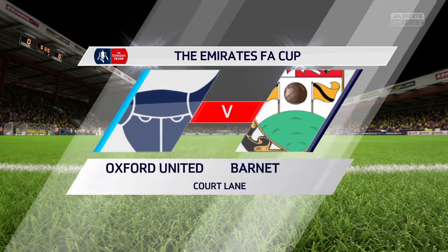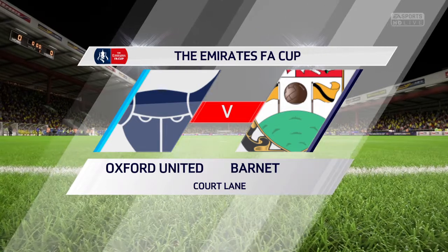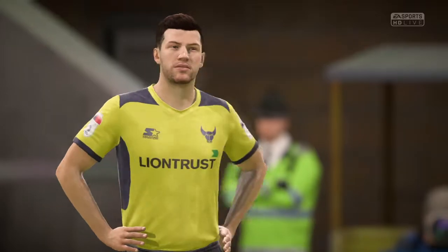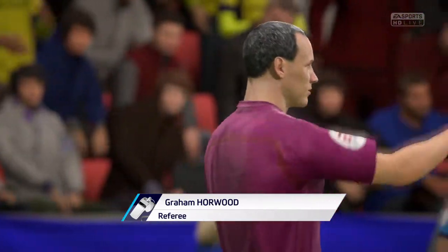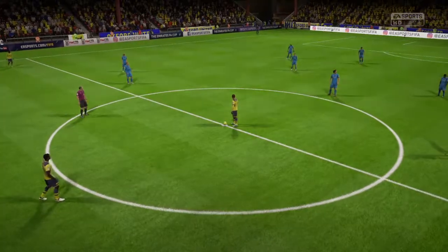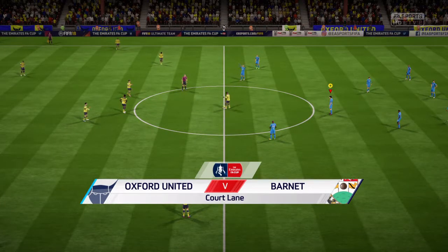Well, it's action from the FA Cup, the Emirates FA Cup, as we must rightly call it now. And it's a very special competition, Alan. It's been very good to you. It has, and there's always a buzz when players come into this competition, and there's a buzz around this ground too. And our match today is Oxford United versus Barnet. And this game is being officiated by our referee, Graham Horwood.